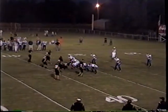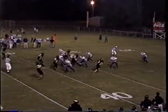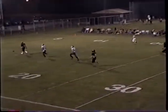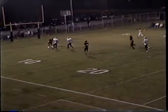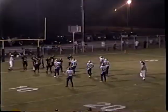Passing, number 34, Ryan Ellis. Back deep for the Mustangs, Levi Howard, number 5. Nice kick by Carter. On the roll down to inside the 5-yard line, where it's down around the 4.